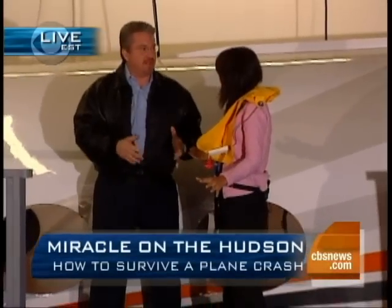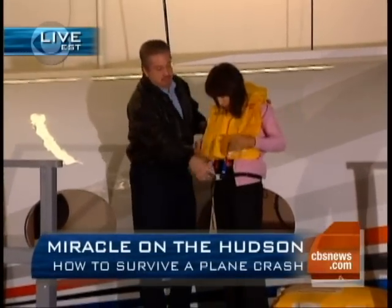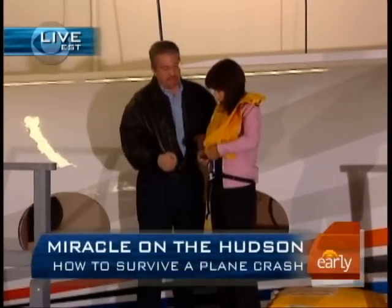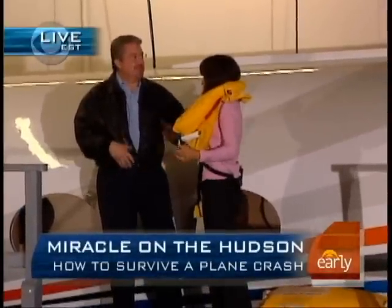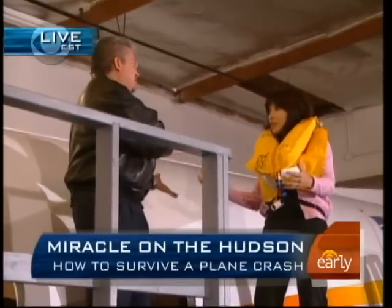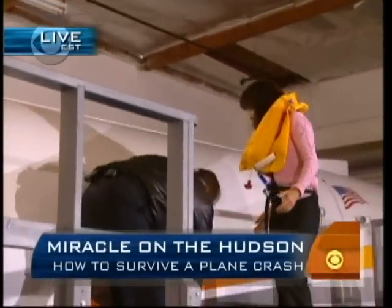Next step, inflate that life vest. How do I do that? Just go ahead with the jerk right here. Follow instructions. Give it a good, firm pull. Whoa. That's it. That's all you have to do. Okay, and then the flight attendant is going to take care of this, or an able-bodied passenger will.